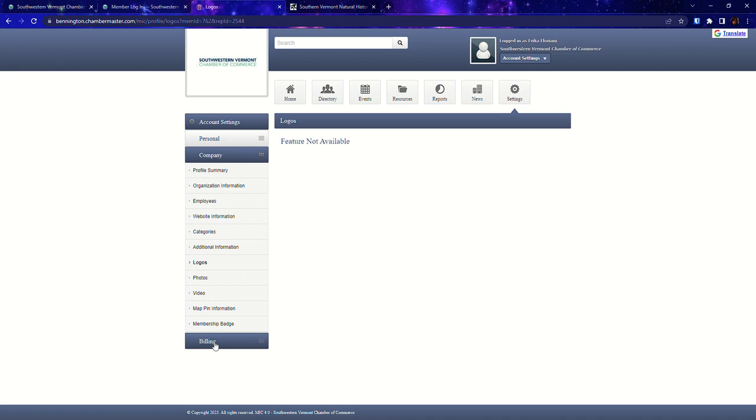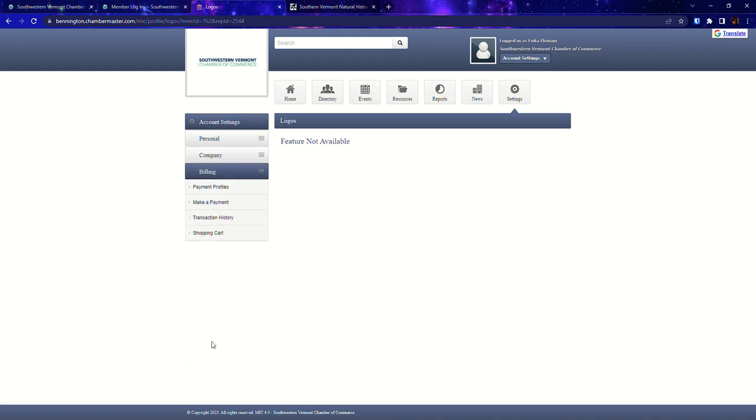And also, if you have a bill you want to pay, you can come here and make a payment. We currently have no invoices for ourselves, so we have no payment. But you could pay bills directly from here. And most of the time when you receive an invoice from us electronically, it does have a link at the bottom for you to click and come to this section to pay directly.